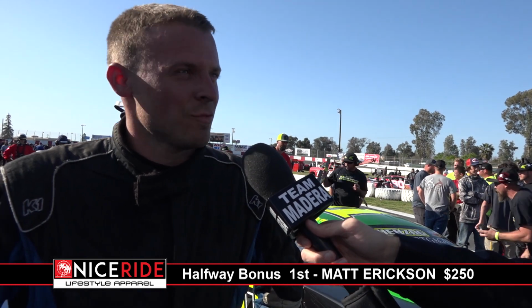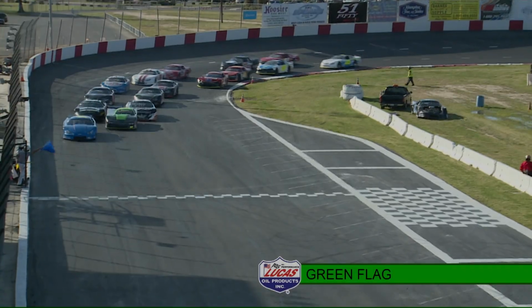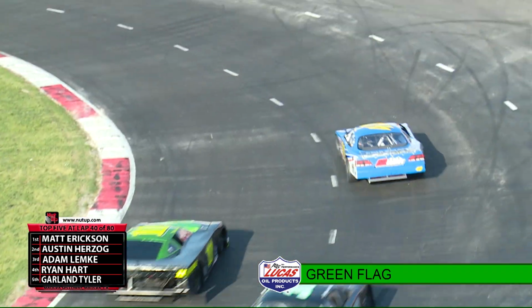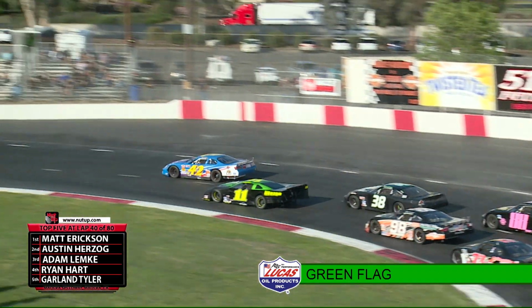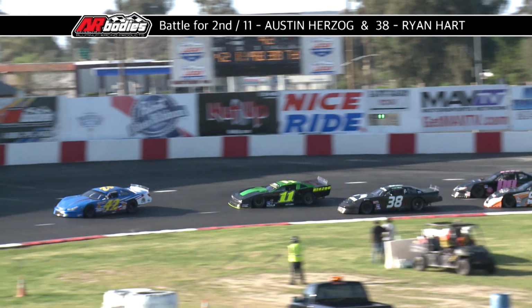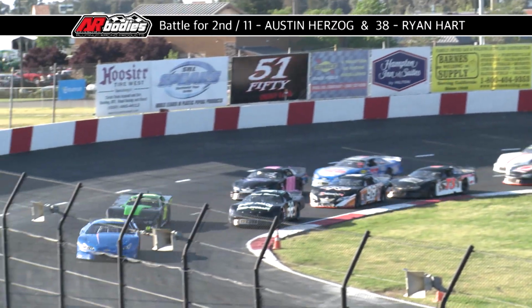We have 40 laps to go. Hopefully it goes green and we can just check out. Erickson's going to get a great restart as they go up into turn number 1, and they're almost 3 wide for second as Erickson does his swing wide move. Herzog did a great job to scoot out of there, and look who's in third, the 38 of Ryan Hart. That nearly worked for Ryan Hart. He got to the outside. Maybe he can do it on the inside.